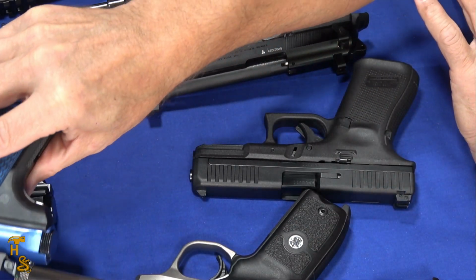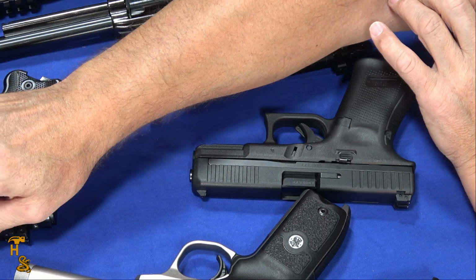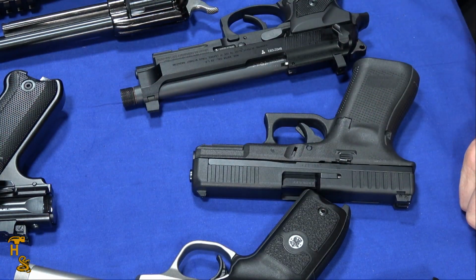I've noticed with these Rugers, the Mark series, as they get dirty, they don't get temperamental. They just keep working, and they keep working until you're tired and ready to stop.